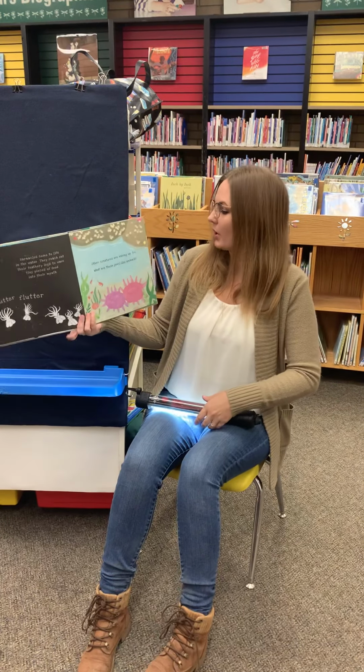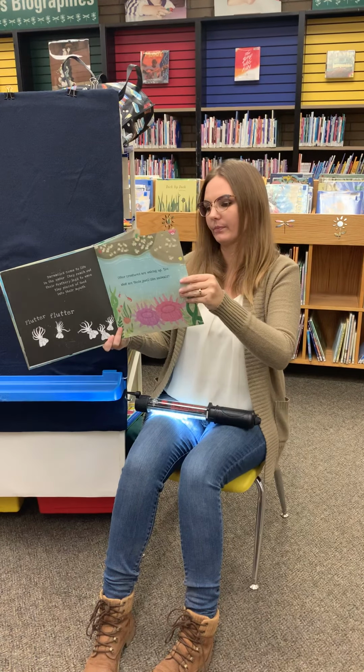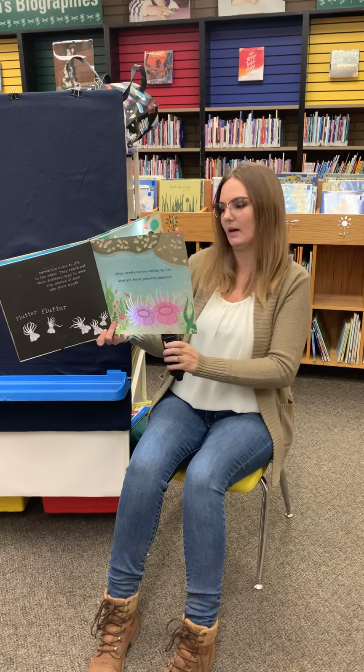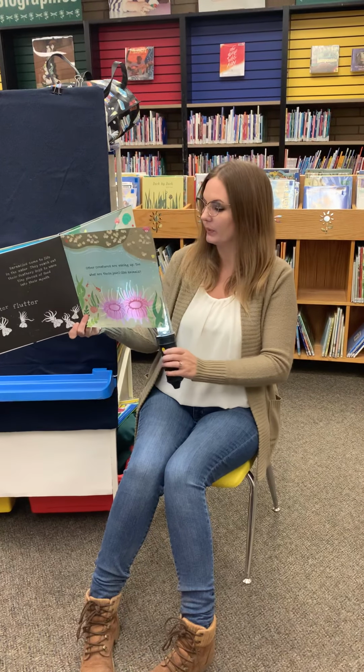Other creatures are waking up too. What are these jewel-like animals? What could they be? They're sea anemones. They're searching for food with their long, wiggly tentacles. They eat small fish and shrimp.